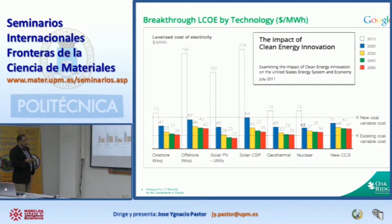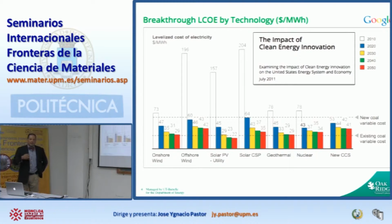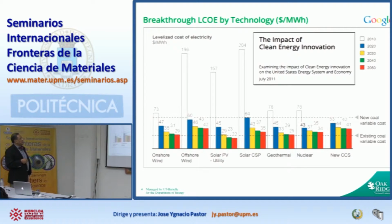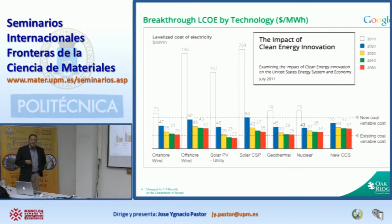So this is a study I told you about on Monday. I would really encourage you, and I'm going to leave this information with you, to go and download this document. This was prepared by Google. And if you remember, in this document, they compare all the different sources of energy based on what's called the levelized cost of electricity, okay?